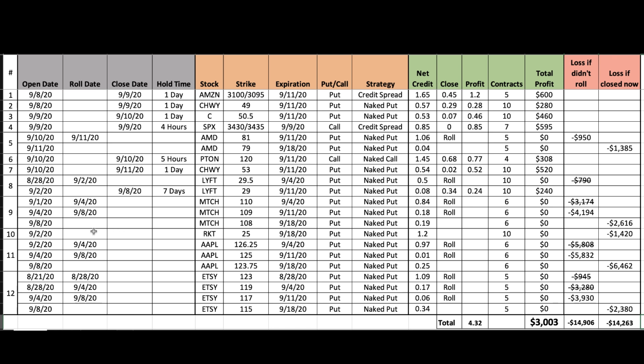RKT is one that I put on a couple weeks ago. It's a monthly expiration. I sold the 25 strike. This was for an earnings play. I got a credit of $1.02. It's down right now, so I'm down about $1,400 on this one. If it doesn't come back above 25, I'll have to roll it. The nice thing is I did see where they added some weekly expirations for this one, so I won't be forced to roll it to October monthly expiration. I should be able to roll it to the next week.